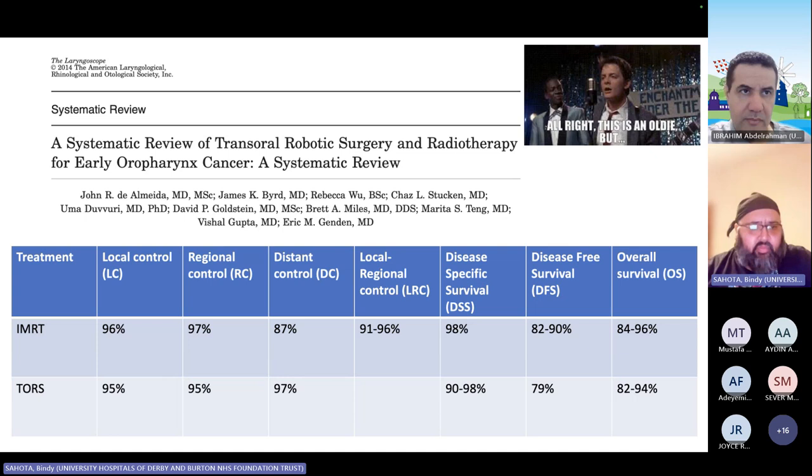So this is a review, which is quite old now. It's almost a decade old. Well, it is a decade old. Of transoral robotic surgery and radiotherapy for early cancers back then. And back then, basically, IMRT for T1s and T2s showed that they had equivocal results even then in regards to local, regional, and disease-specific survival and disease-free survival. Distant control is actually better generally with TORS than it was with other treatments such as IMRT, and actually the overall survival was the same, which is great work.